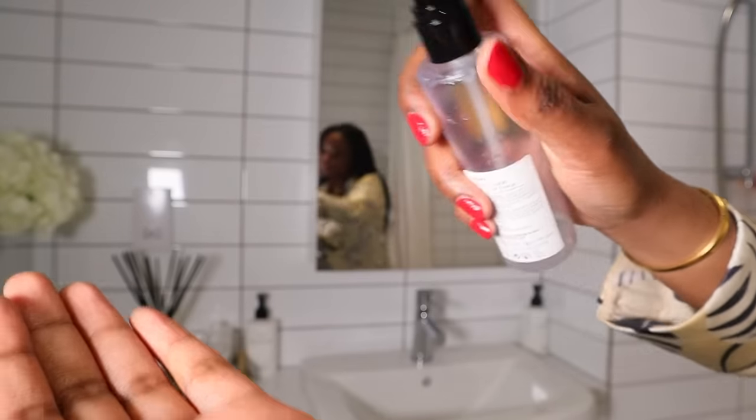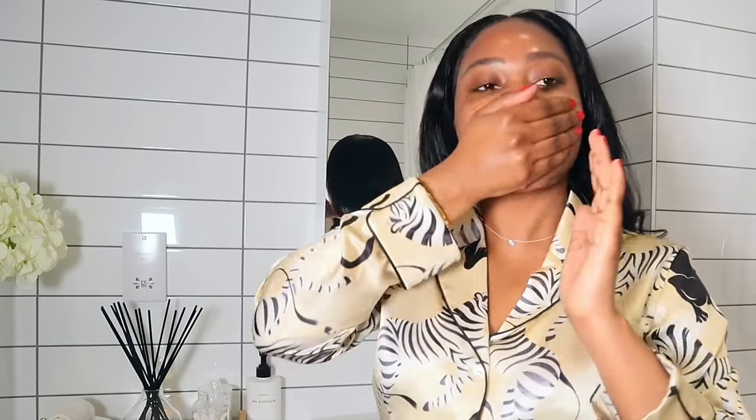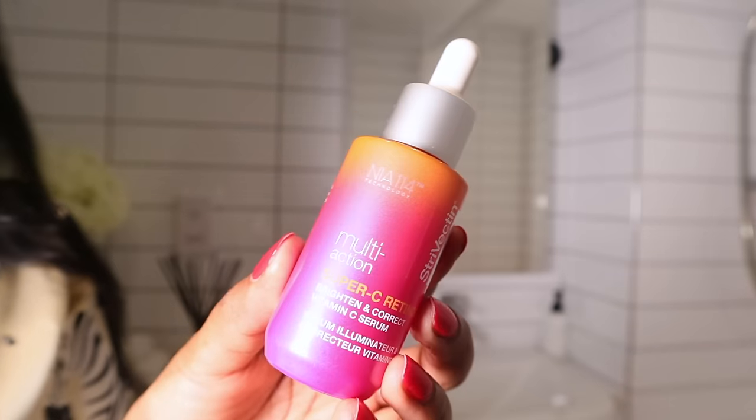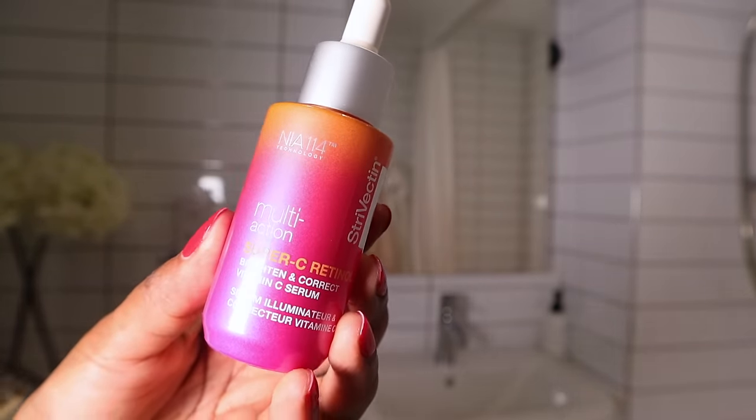Snail Mucin Essence. I use this as a toner, great for hydration. This is the star of the show. This serum contains vitamin C and retinol, perfect for hyperpigmentation, radiance and brightness.